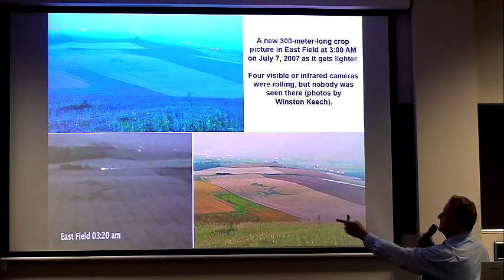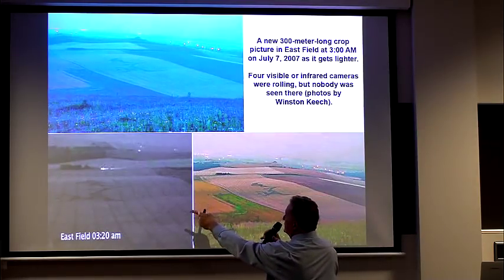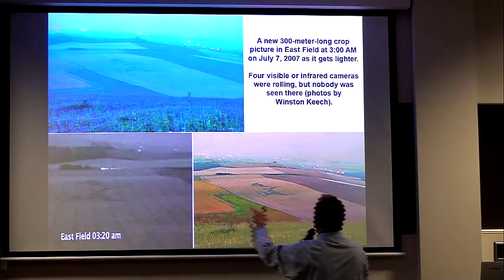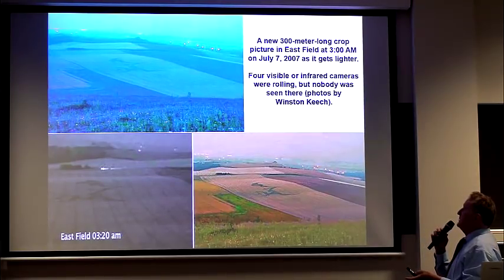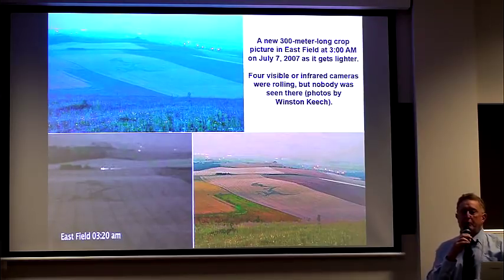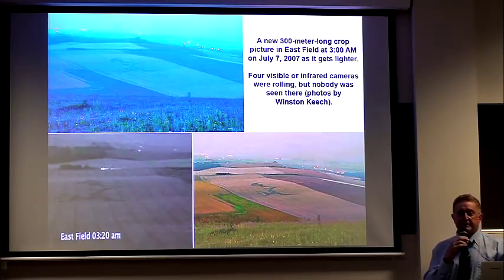First they see this at 3:20 a.m., just the trace of it. And then it gets a bit lighter, and they see this huge thing, and then this huge thing about 4 a.m. And they walk down, there's nobody there. 300 meters across rolling hills. I walked through that a couple of weeks later. It's 3 football fields long. We're talking about 3 football fields and 37 tons of flattened wheat.